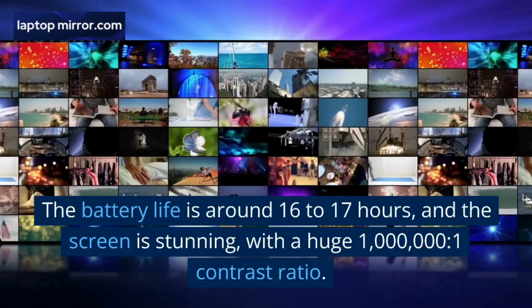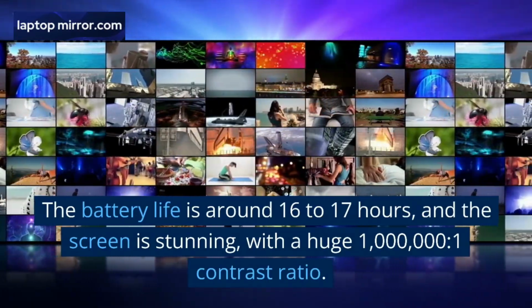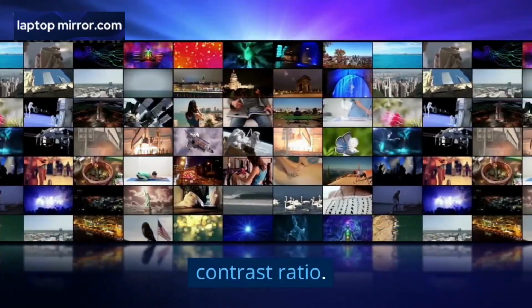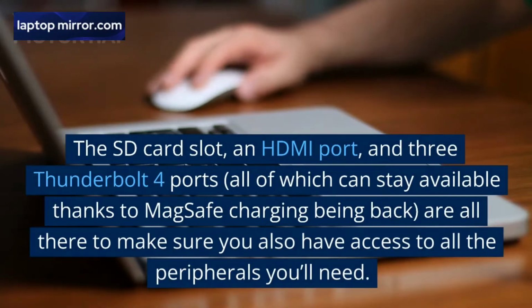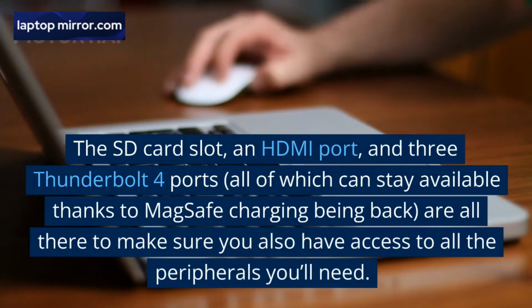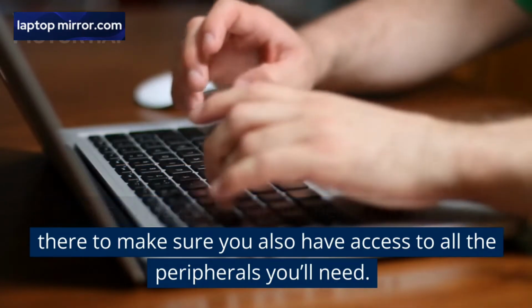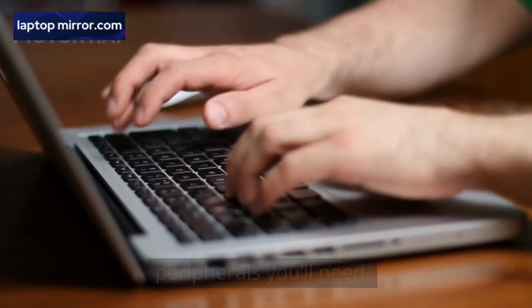The battery life is around 16 to 17 hours, and the screen is stunning, with a huge 1,000,000:1 contrast ratio. The SD card slot, an HDMI port, and 3 Thunderbolt 4 ports, all of which can stay available thanks to MagSafe charging being back, are all there to make sure you also have access to all the peripherals you'll need.